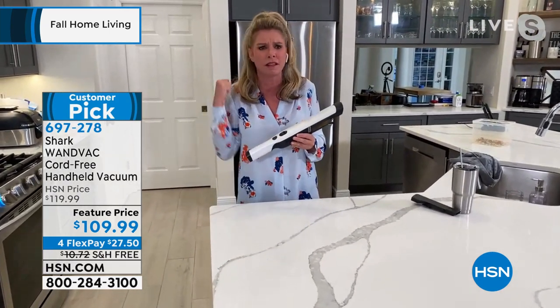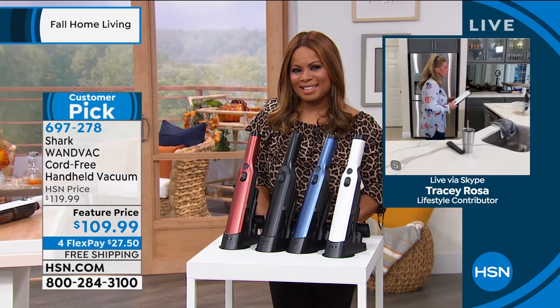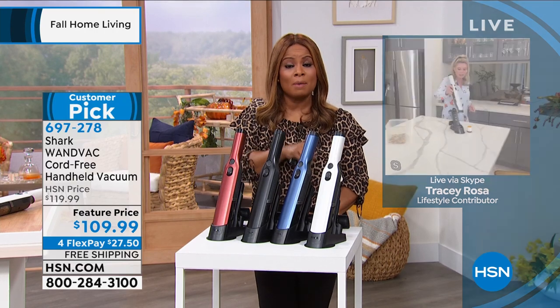This is not something that goes in the closet, that goes in the cabinet. No, it's made to sit on your countertops, okay? Very, very convenient.